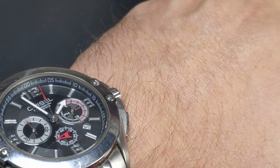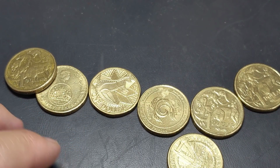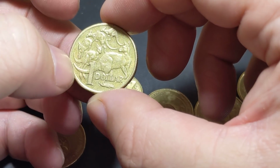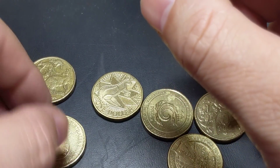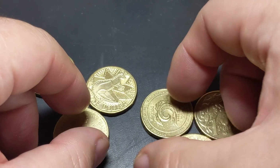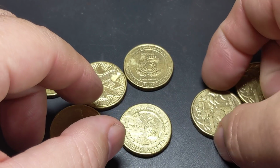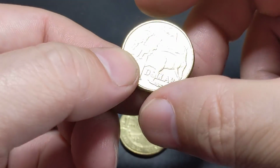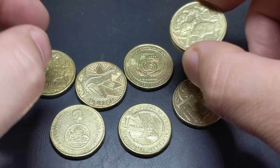Alright, let's just have a look and push all these aside. What are we keeping? Alright, so what have we got? What's this one? Why did I have that? I've got to look at that one just to see if it is the beginning of a die crack. Changeover, low mintage, just a nice one there. The cuds on that one, not meant for circulation, a Spirou, and what's the last one here? Oh yeah, the Mob of Roos low mintage 2014.